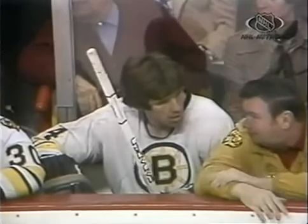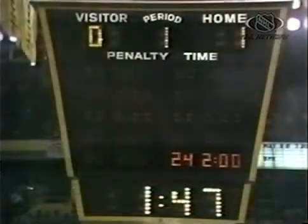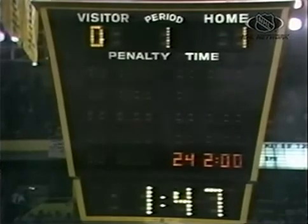Terry O'Reilly, there he is. He's in the penalty box, and he was caught somewhere along the way by referee Harris, roughing the call. So the Canadiens with the game's first power play opportunity. Big opportunity for Montreal. However, power play goals have not been numerous in this series, particularly here at the Boston Garden. So let's see what eventuates on this one.